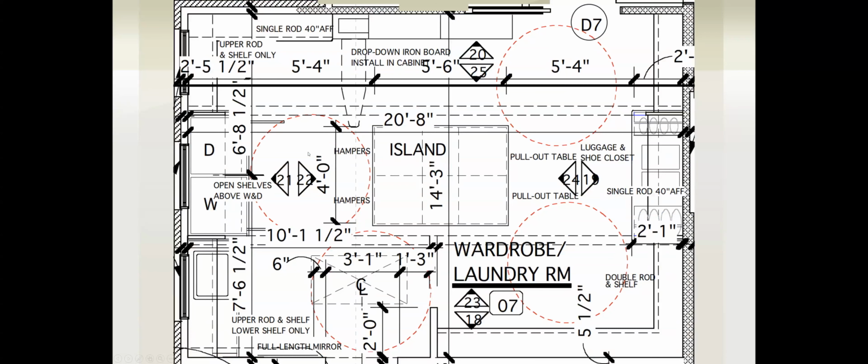More detail. I leave this up for a little while so you can take a look at it. This is the blow up of the wardrobe laundry room. You can see here the red circles in the dotted line. Those are those 5-foot turning diameters that I mentioned earlier. I asked Patrick to put that on the floor plan throughout every room so that we could guarantee that I had that turning radius.